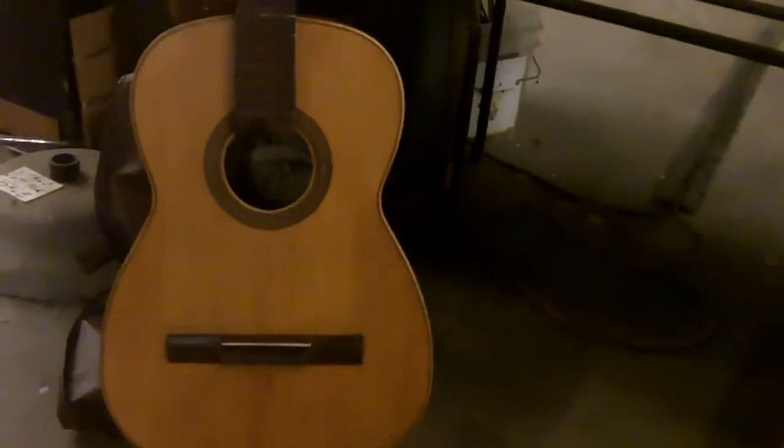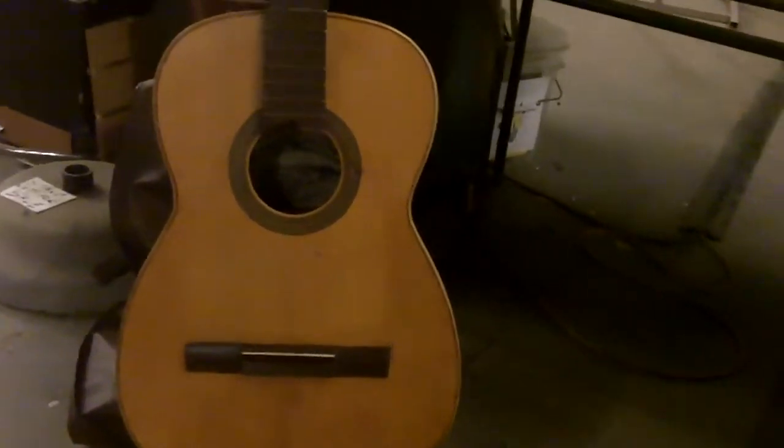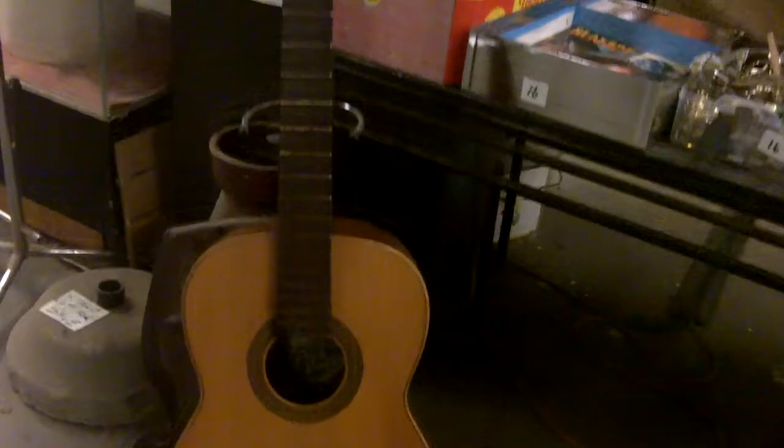This is a neat sort of Spanish style guitar. Rufino Medina. It has no strings on it currently. There's no strings, so pretty cool.